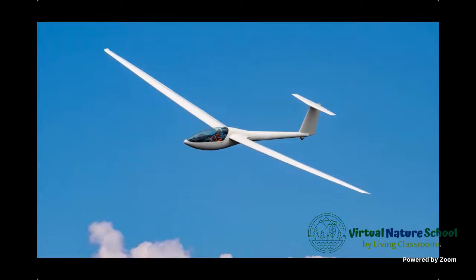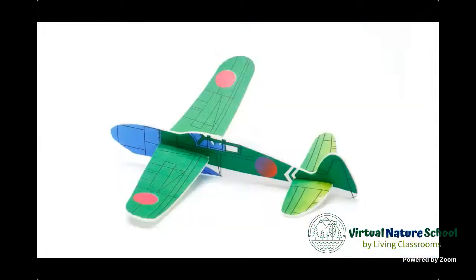This is a glider plane, and it has very long wings, but it has no engine. It's taken up into the sky and then let go, and it glides its way back down to earth. You may have had this toy, and it's a way of putting together a kit that gives your glider wings, and it has that tail a bit like a bird to help it work out which way it's going to go.